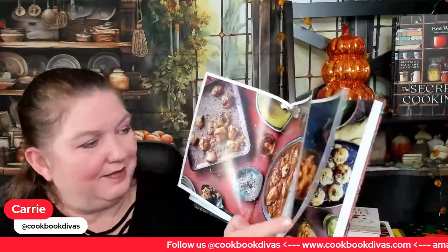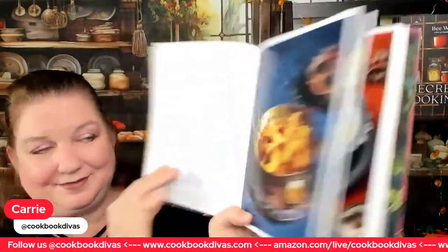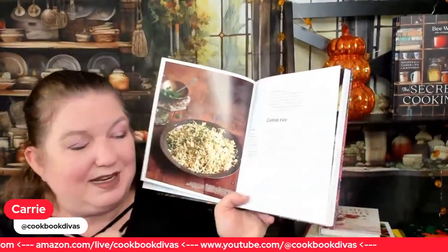Chicken tikka masala, prawn vindaloo, vegetable jalfrezi, sag aloo, cumin rice. I'm so glad to have this recipe in the house. I might make that tonight.